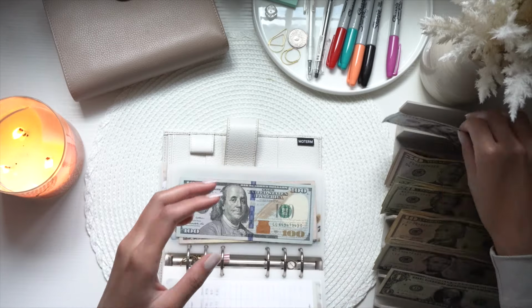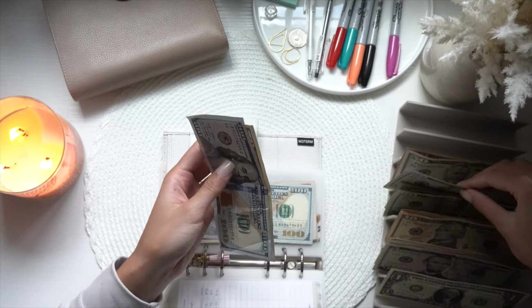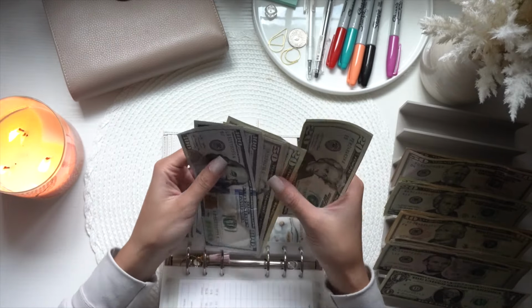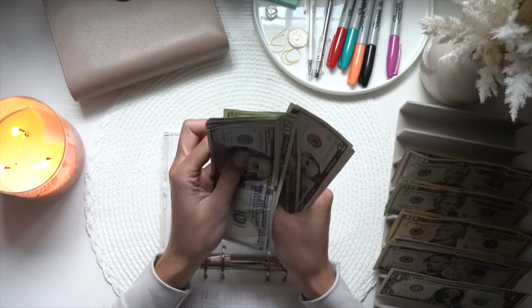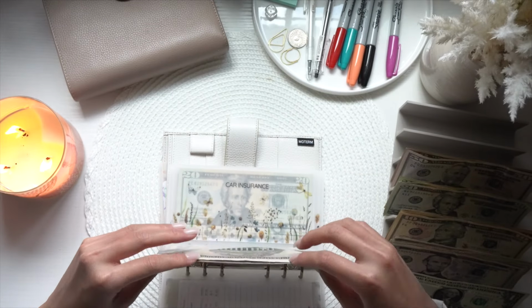Car payment is getting 150, 70, 95. So now car payment has 1, 2, 300, 20, 40, 60, 80, 85, 90. So 390 in car payment.